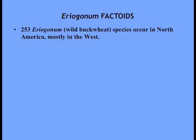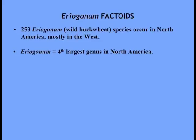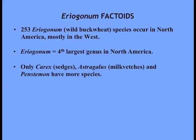A few factoids here. There's 253 species of buckwheats in the United States. That's a really big genus. There's a lot of plants. Most of them are in the West. There's not very many species in the East. It's the fourth largest genus in North America. And by the way, some of these slides you've seen before, so some of this is going to be a repeat, but we'll be using this to get into some information later in the program.